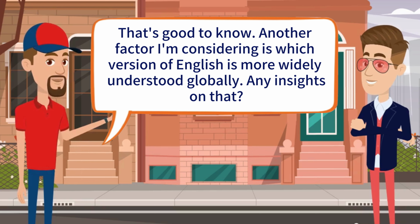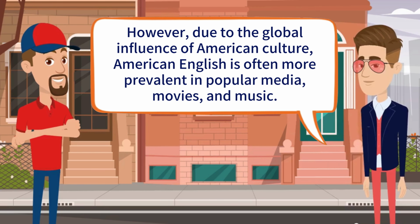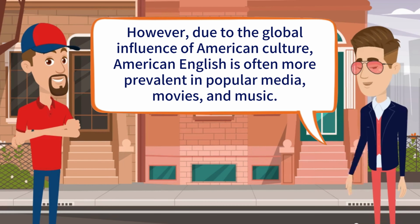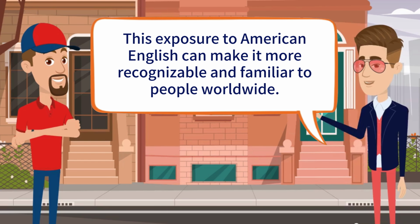That's good to know. Another factor I'm considering is which version of English is more widely understood globally. Any insights on that? English, in general, is a global language, and both American and British English are widely understood. However, due to the global influence of American culture, American English is often more prevalent in popular media, movies, and music. This exposure to American English can make it more recognizable and familiar to people worldwide.